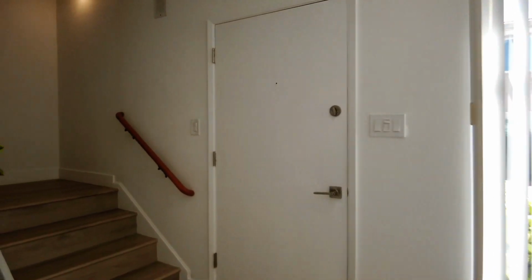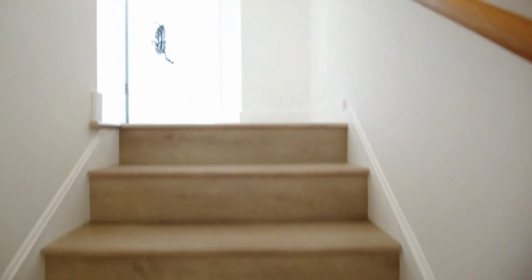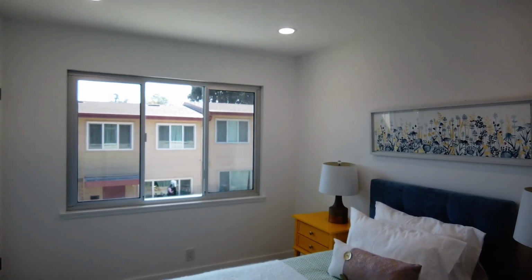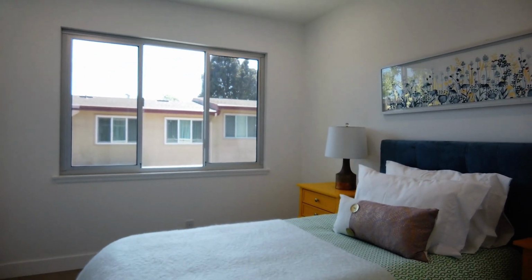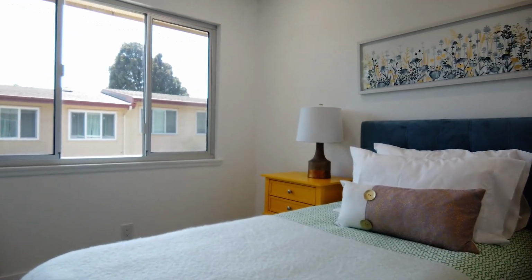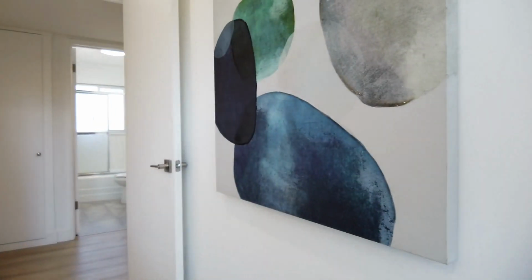So we're coming back to the front door, and let's go upstairs. I would say bedroom number 1. And here you have a closet for this bedroom.